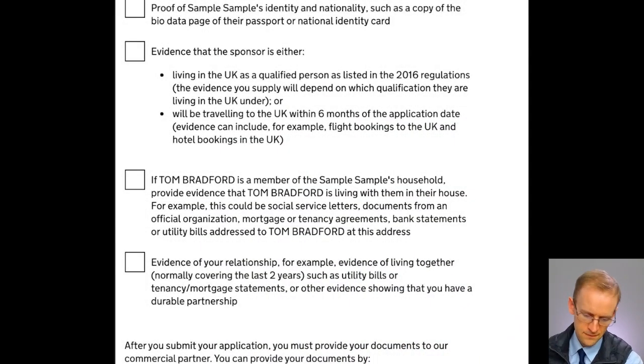And then if I am a member of my partner's household, provide evidence that I am living with them in their house. For example, this could be social services letters, documents from an official organisation, mortgage or tenancy agreements, bank statements or utility bills addressed to me at this address.